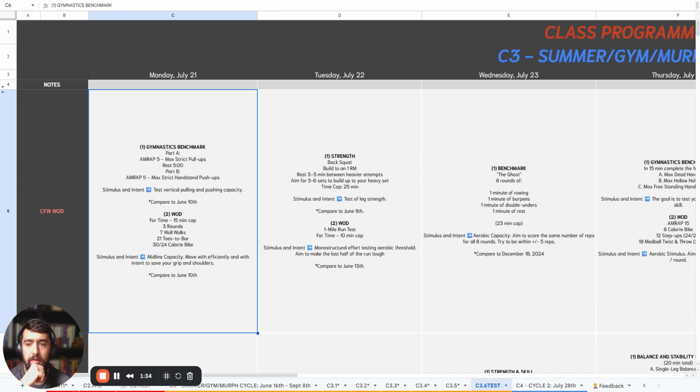I think it was actually a Tuesday, June 10th there. We're going to do 3 rounds: 7 wall walks, 21 toes to bar, and then 30/24 cal bike. So this is a heavy midline workout, but from a gymnastic standpoint. What I mean by heavy is that these movements are challenging.